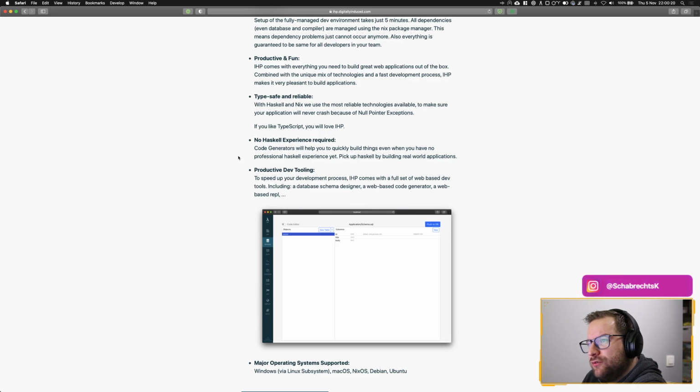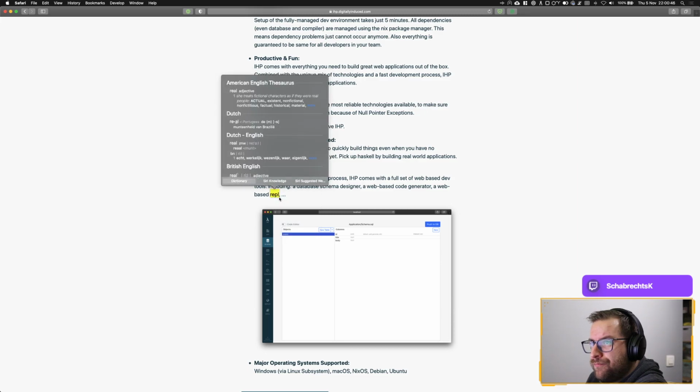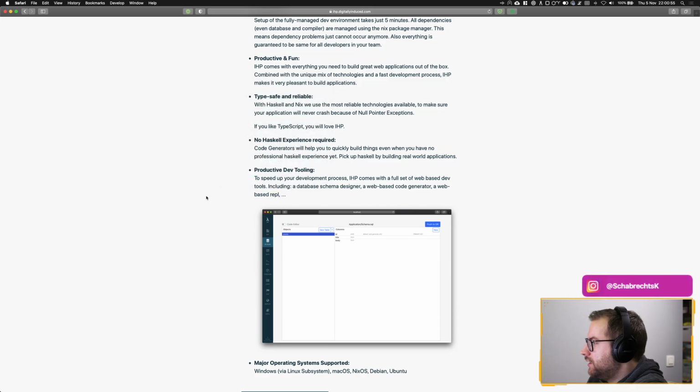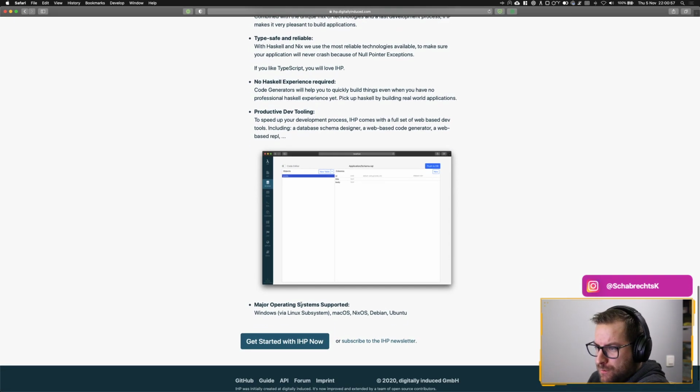And you have a productive dev tooling. So to speed up your development process, it comes with a full set of web-based dev tools. Database schema designer, web-based code generator, web-based REPL. What's a REPL? Hello? It says real, but it's REPL. Anyway, I don't know. And it supports all major operating systems.